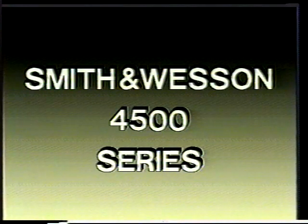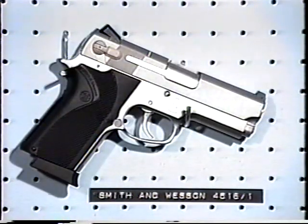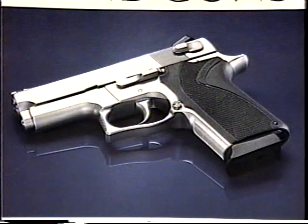Smith & Wesson 4500 series. Smith & Wesson offers 45 ACP pistols in 3 sizes. The full-sized model and a version that is 3/4 of an inch shorter. The compact size is another ½ inch shorter and shorter in the butt as well. All models are made in stainless steel only.